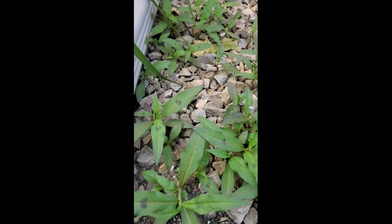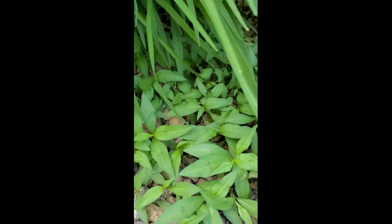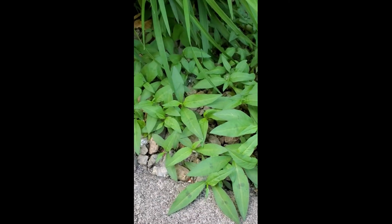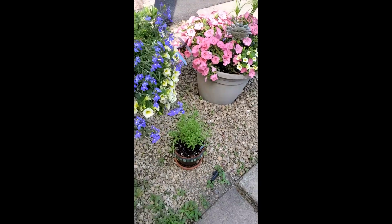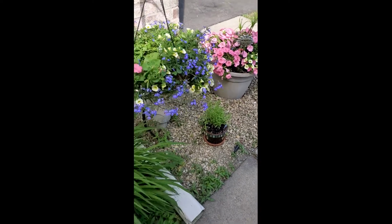Also growing amongst the rocks, I have a lot of lady's thumb, which is very good for those who have stagnant blood or food allergies. So I tincture that as well. And then also in amongst the lady's thumb is catnip, a lot of catnip, because I had a plant here last year and I probably should have pulled it out before it flowered because it is growing rampant here.